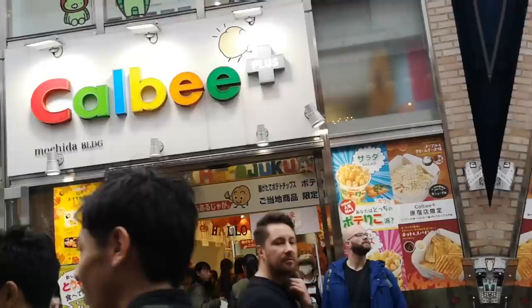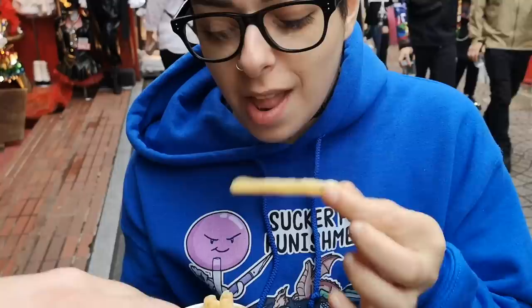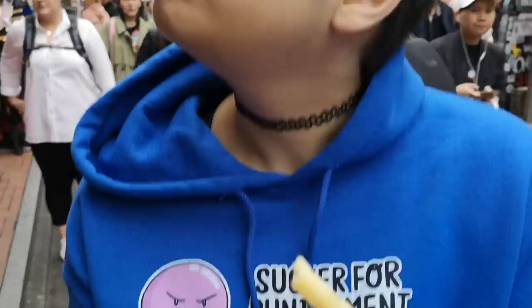If you ever see Kalbi on Harajuku Street, well, Takeshita Dori, make sure you pick up one cheese and one salad flavor. So what do you think? How do you like it? It's like eating mashed potatoes and all sticky. Exactly. It's like fried mashed potatoes. I prefer salad. We made it to a crepe place.